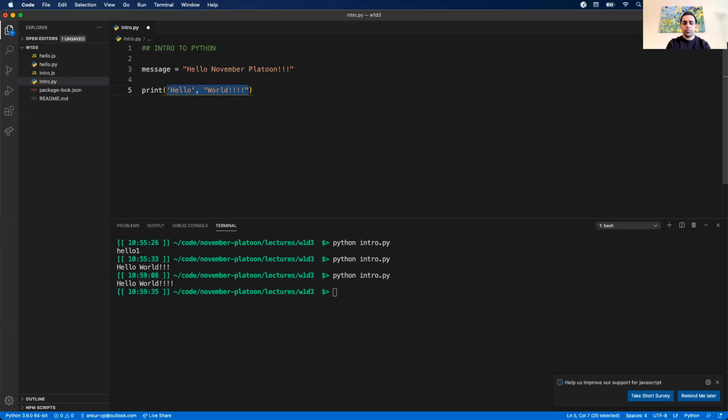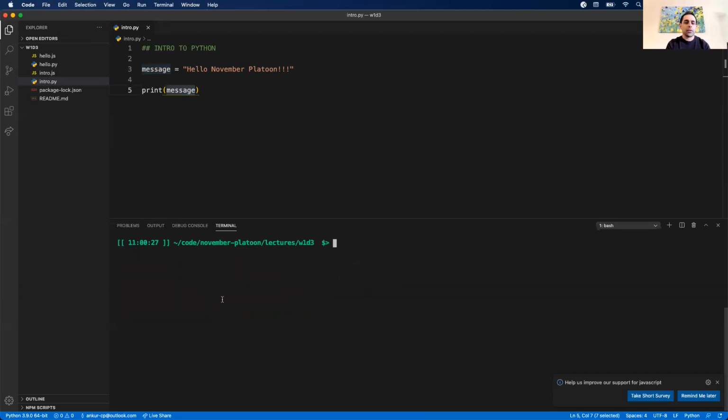And then print that out. So nothing too complicated going on here. I assign a value to my variable and I'm printing that variable out to console. Nothing too crazy to see there. We say hello November Platoon. For that, let's get into input output.